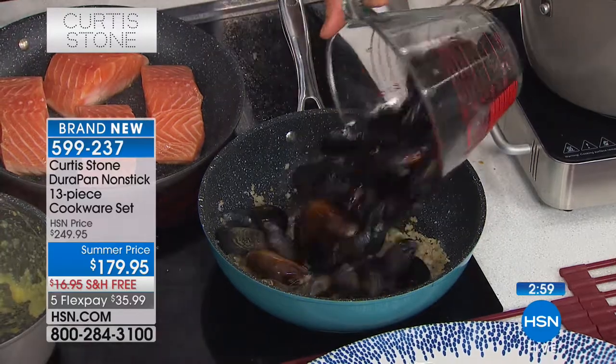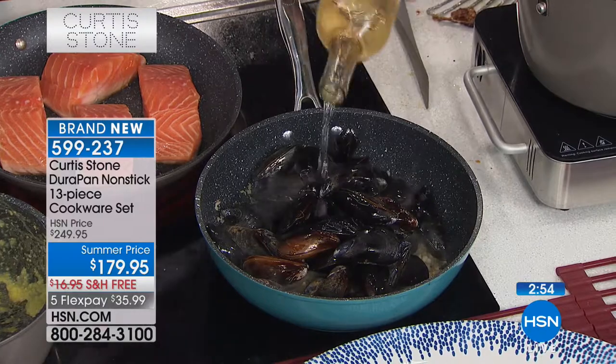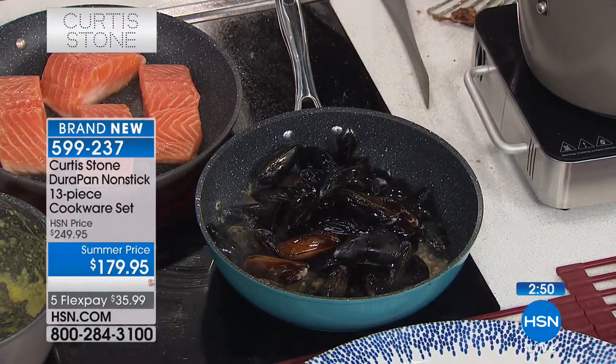Mussels going into this beautiful big sauteuse pan, a little bit of white wine, and I'm gonna find the lid for the sauteuse, and we will be back up and running.